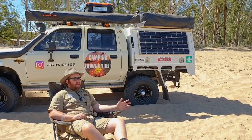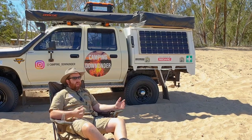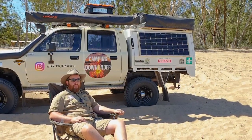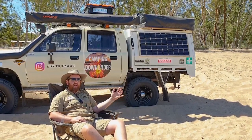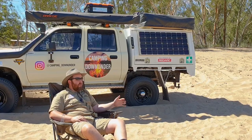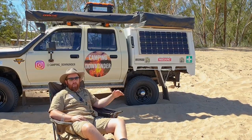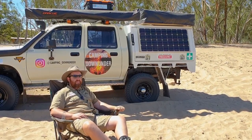Another con is the fuel cost. Because I keep my car loaded 24/7, always ready to go, that means my car's always heavy. Whereas with a camper trailer, you unhook it, you're not carrying the extra weight while it's stowed away at your house, and you just hook it up when you're ready to go. So you're saving fuel during the week and using it on the weekend, whereas I'm using that extra fuel all the time. So that's a big con as well.